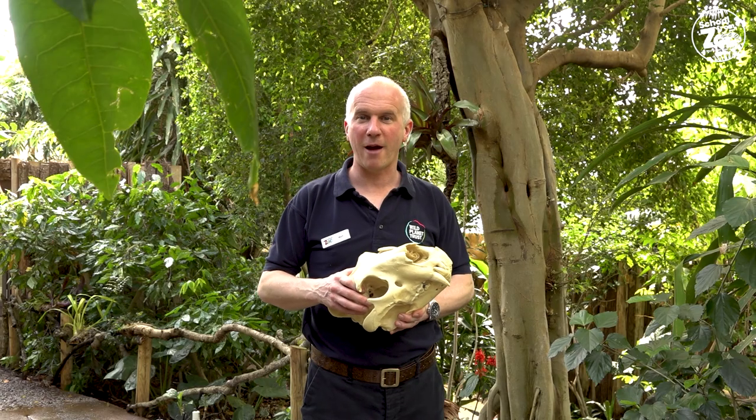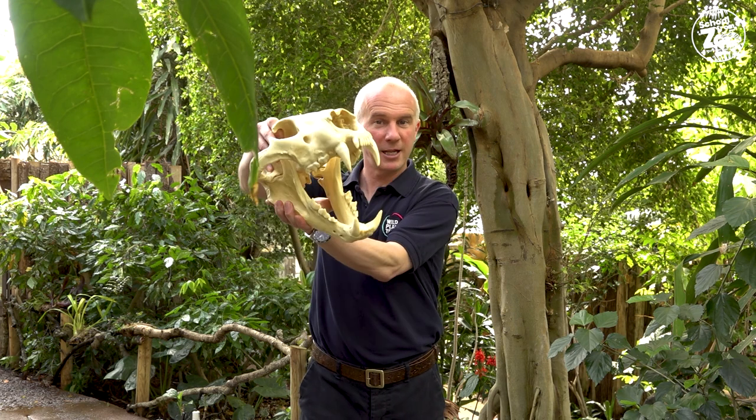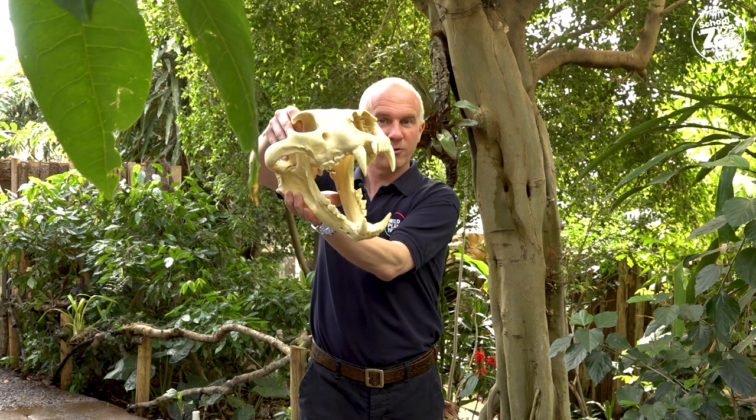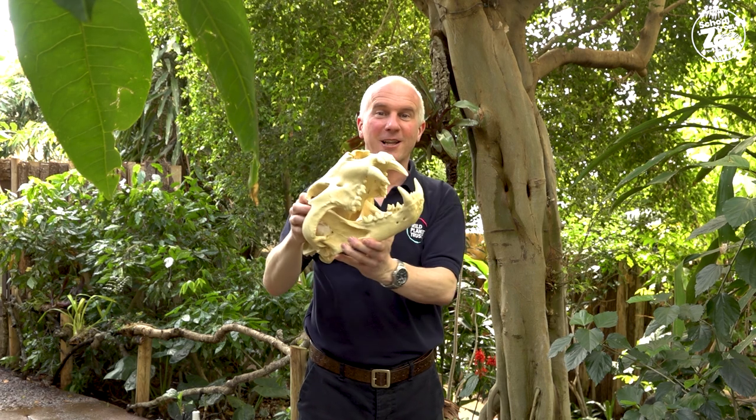Right, now you can't talk about Africa without talking about one of its most famous residents. Who has a skull like this? Okay, can you think which animal has a skull like this? Okay, now you're right, it's the lion.